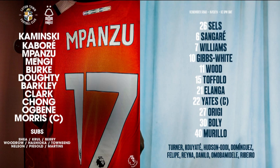Hudson-Odoi waits to take the free kick on this near side, the right, level with the penalty area. Hudson-Odoi crosses, Townsend with the clearance for Luton Town. Ilanga tidies the ball back towards Toffolo inside the centre circle, out towards Dominguez. Ball then played back to Toffolo. Murillo infield, Domingo shuffles the ball forward, Yates. Now rolled inside by Dominguez to Hudson-Odoi. It's a sweeping, patient move by Forest.